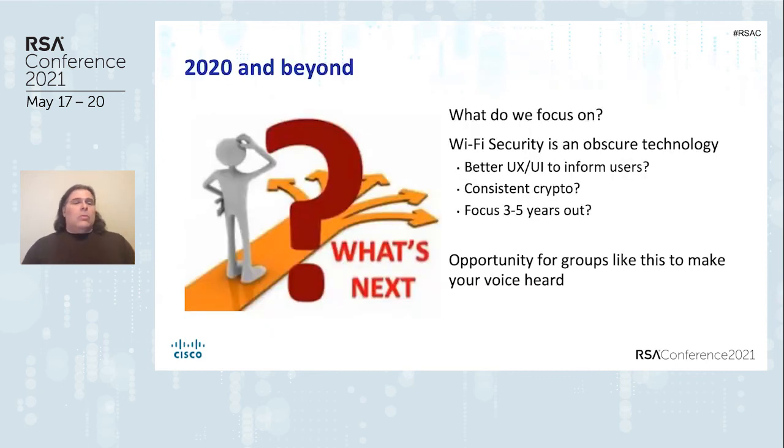So when I put 2020 and beyond here, this is really WPA3, 2020 and beyond. What do we focus on now? So Wi-Fi security is an obscure technology. Why do I say it's obscure? Again, if I go back to my first slide, most people aren't worried about Wi-Fi security until there's a reason for them to worry about it.